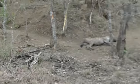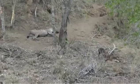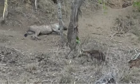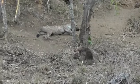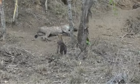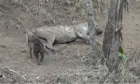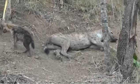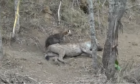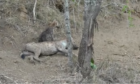Only the alpha pair will bring in carcasses from far away. And the reason for that is that when a carcass is brought to a communal den, even if a low-ranking female brings it in for her cubs, that meat on the carcass is almost always stolen by the higher-ranking cubs. So it's quite expensive, metabolically speaking, for a lower-ranking female to drag a carcass all the way back to a den.